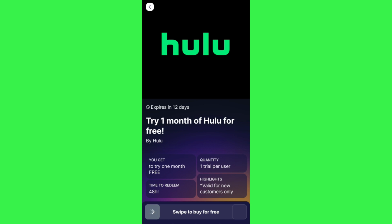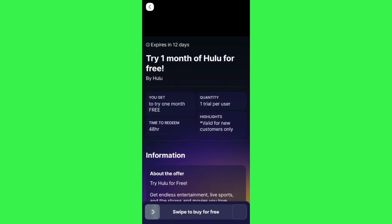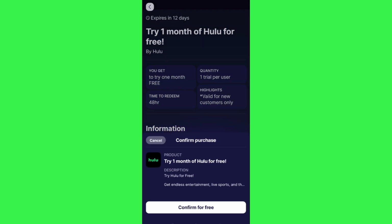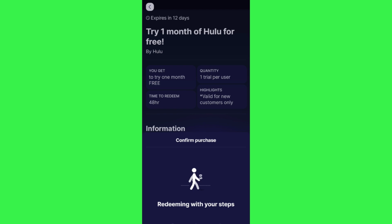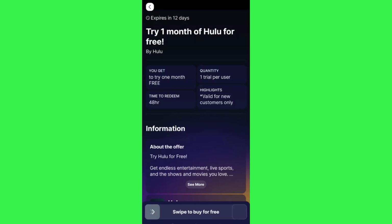So let's say you want to claim this voucher. You will have to tap on it, and here you are going to see the option of swipe to buy for free. So you will have to swipe and then confirm it for free. Once done, it will show you that your purchase is successful, and now in order to claim it you will have to go to the website and use this code.